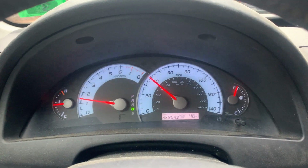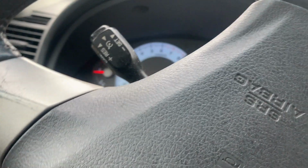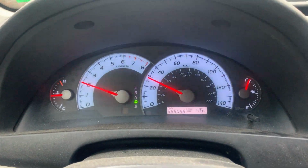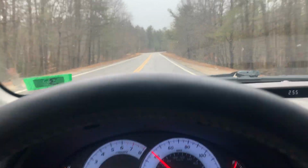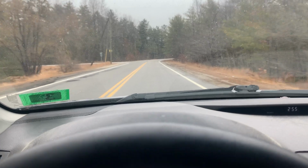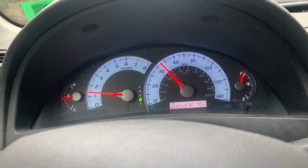Here's a ride along, 2011 Camry. Almost 370,000 on it. Just so you guys can hear and see some frosties and stuff in this road. Hear it going over bumps and stuff.